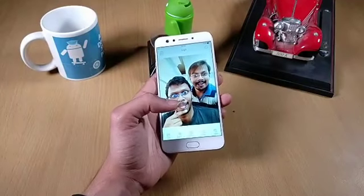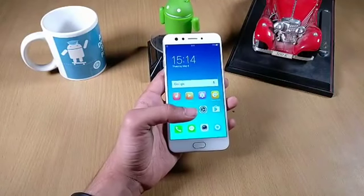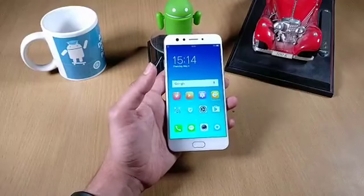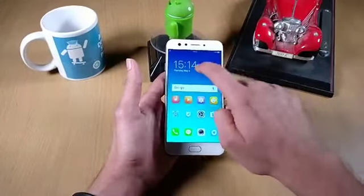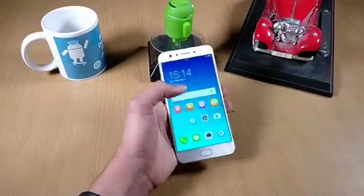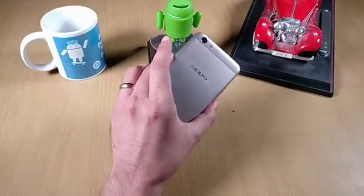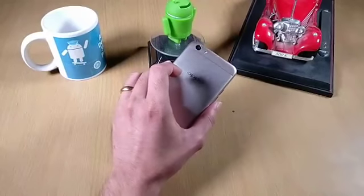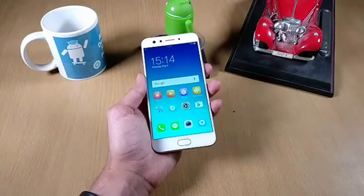And now coming to the other specifications of the device, you can see up front you have a 5.5-inch full HD in-cell TFT 2.5D curved glass display with Gorilla Glass 5 protection on it. So yeah, if you're someone that thinks that you're going to be dropping this phone a lot, you can rest assured that it can survive a few drops, considering it has this metal construction and Gorilla Glass 5 on the front for protection, which is great.